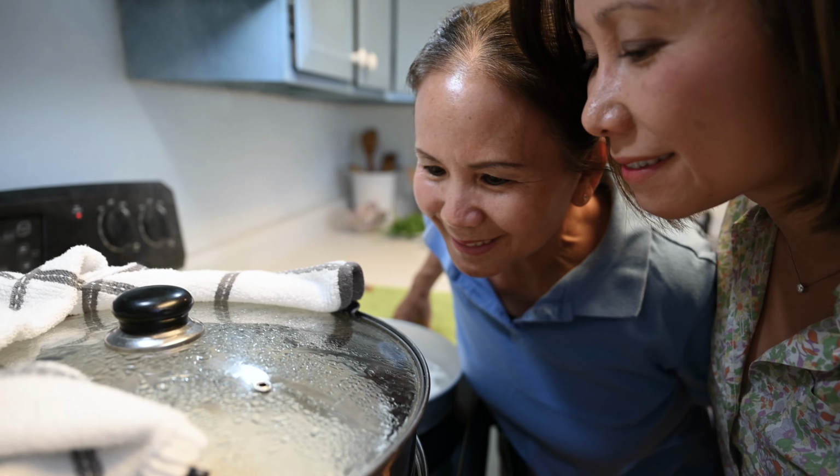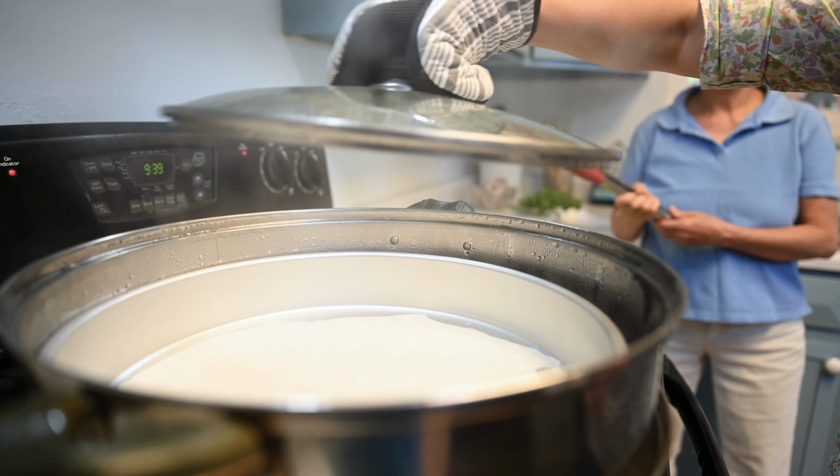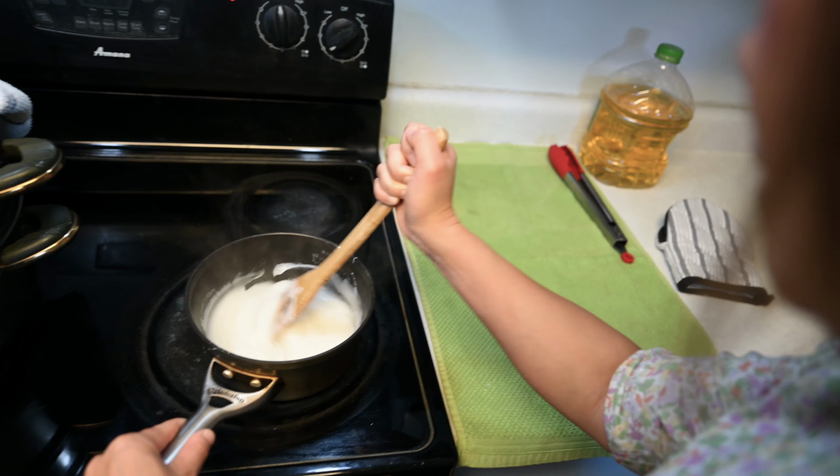So that's where you learn how to make rice noodles. Yes. Yeah. Rice noodles are actually used in a lot of Asian dishes, like pho, pad thai, pad see ew, and pad khimao. I'm looking forward to trying this.